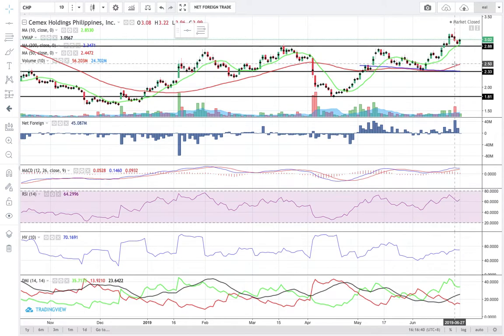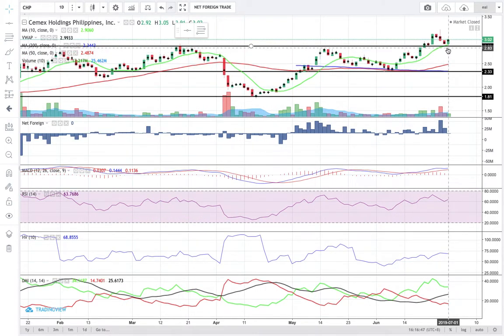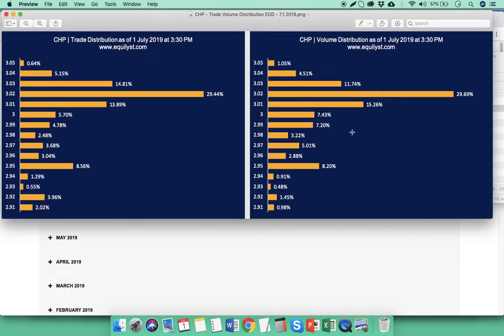We're seeing a green candlestick. Volume is higher than the 50% of CHP's 10-day volume average. The last price is above the VWAP of 2.99. And let's take a look at the trade and volume distribution chart. Yes, it is in favor of the buyers, closer to the intraday high than the intraday low.